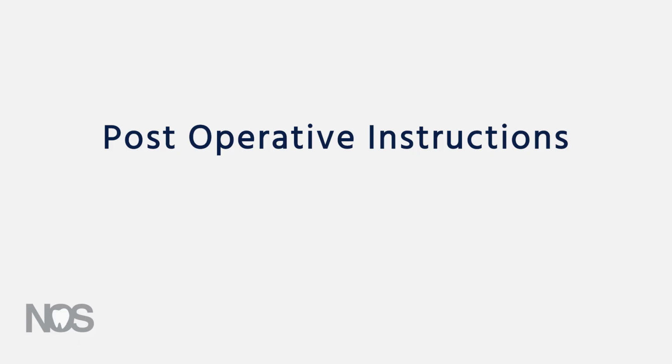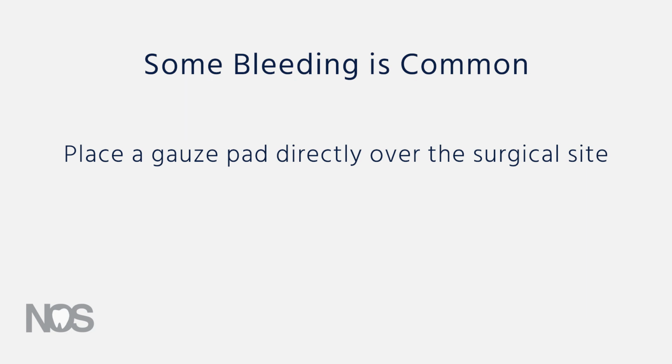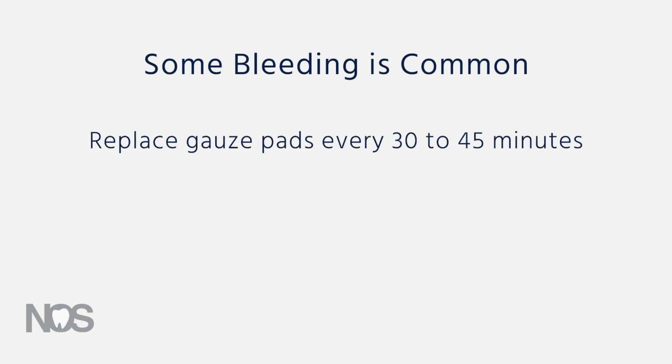The following is useful information following a procedure. A small amount of bleeding is common for the first few days. Place a gauze pad directly over the surgical site and hold it in place with firm biting pressure for around 30 to 45 minutes or until the bleeding can be controlled.